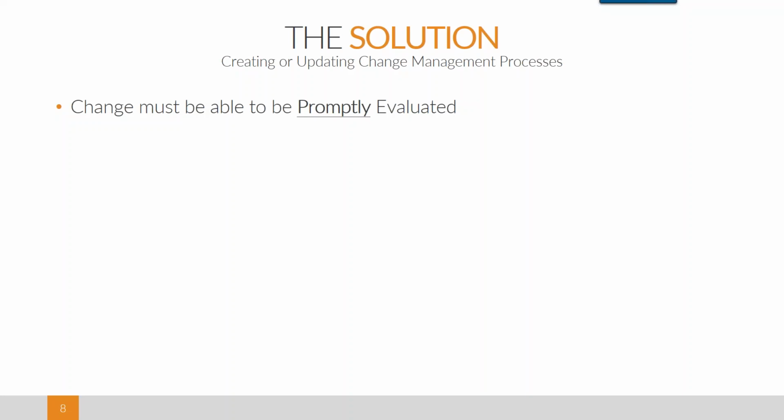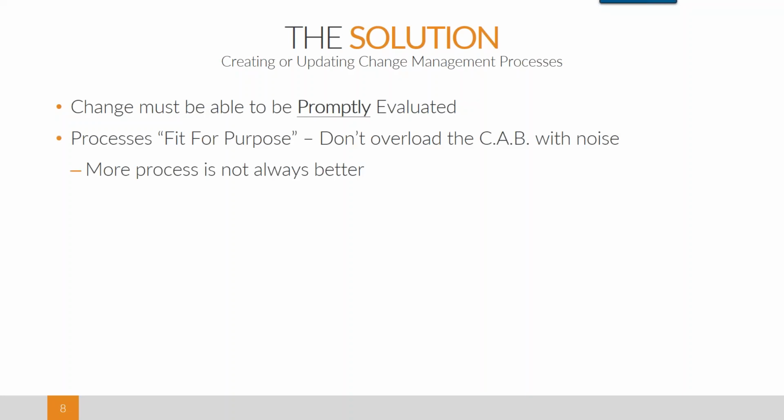And where need be, reduce the process wherever possible. Make sure it's fit for purpose. We don't want the change advisory board sitting there talking about basic changes that happen all the time that no one needs to be really focusing on. The Change Advisory Board is there to schedule changes, but also to take care of those real high-risk factors that can take down an organisation and prevent us from working.